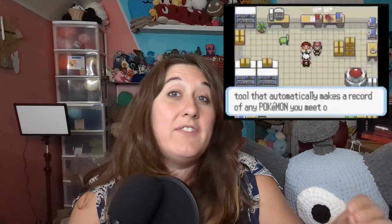So if you have played any Pokemon games, you are familiar with the Pokedex. The Pokedex is a magical device gifted to you by the professor of that region when you start your Pokemon journey. This is a device that will automatically fill in information about any Pokemon upon catching that Pokemon.